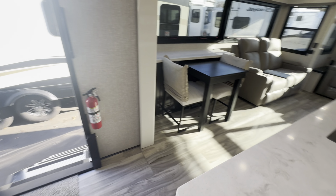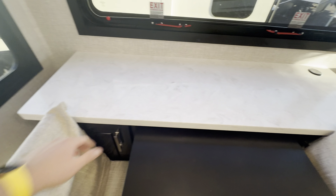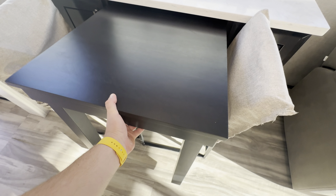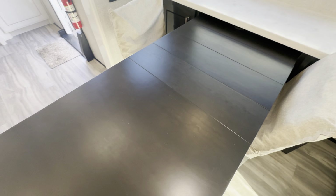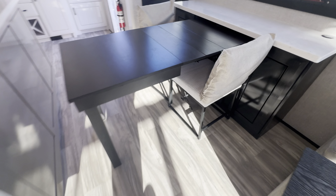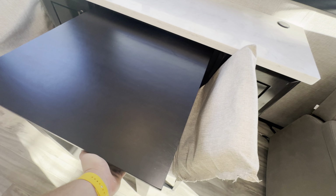Come and check out this table. So you have this nice big kind of buffet top towards the back. There's some storage right under here as well. And then this table does pull out. So this table comes out very far. You can easily seat four, maybe even five people at this table. Slide right back in.